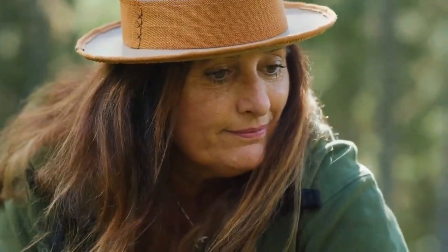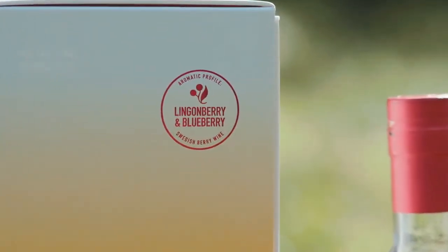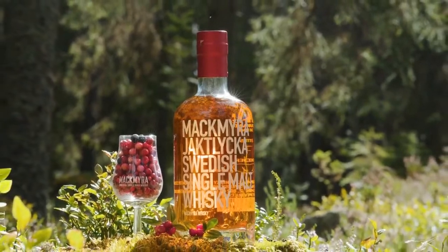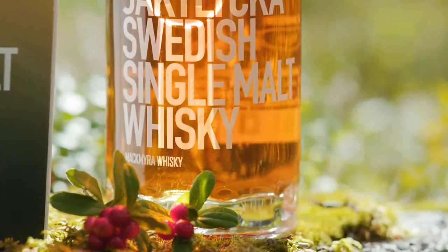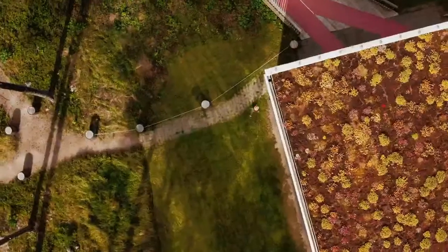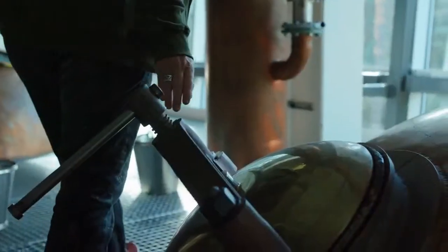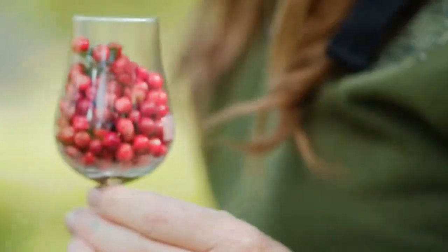So Grythyttan Wine are a great partner to Mackmyra. We love their natural wines. The taste of this wine that gives the taste to the whiskey is subtle, soft, light fruitiness and fine spice. And it goes really well together with the aromatics of the Swedish whiskey. The Swedish innovative finish together with the Swedish oak, that is a perfect combination.